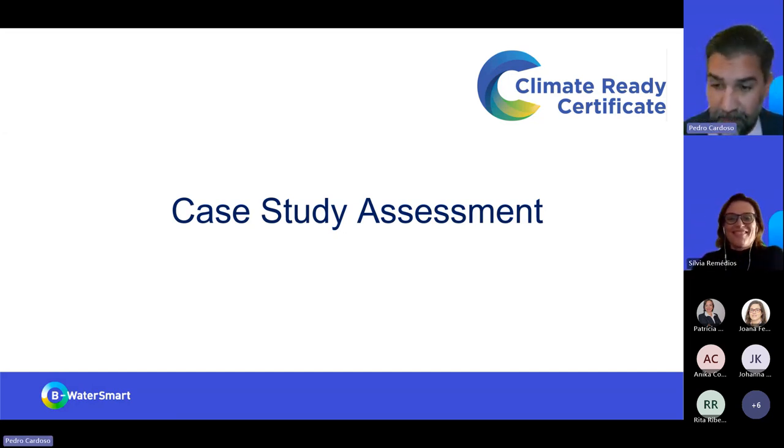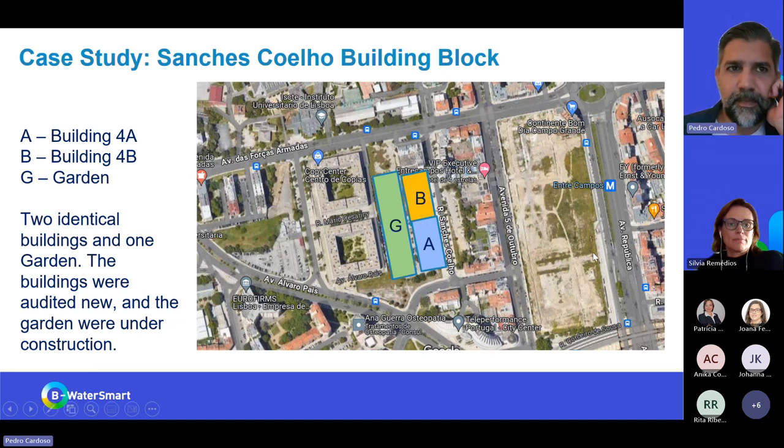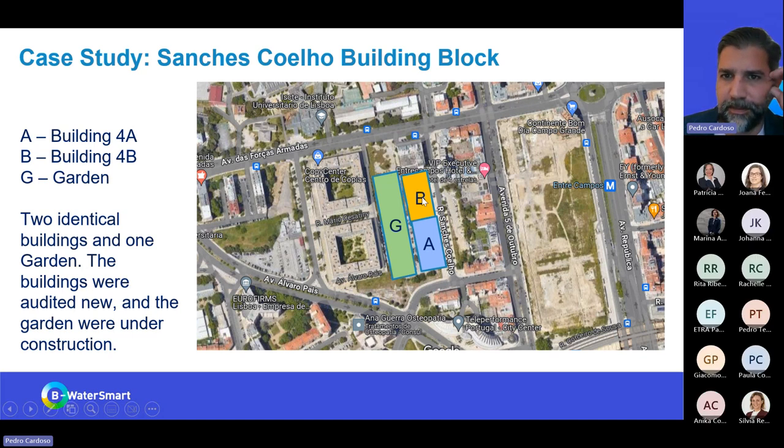So, we can restart again the presentation. So, for this case study assessment, we present to you an overview of the case study. So, this is a Google Map photo of the location. So we can see that we have two buildings, building A and building B. And then in the backyard of these two buildings is a garden.